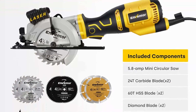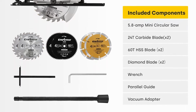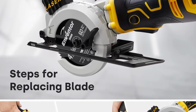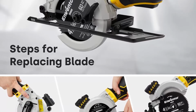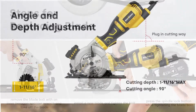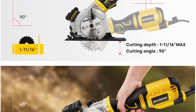705W, 5.8 amp powerful motor provides 3,500 RPM no-load speed for cutting wood, metal, tile, aluminum, plastics, and PVC with ease. 6 blades: 2 X24T TCT 115 mm for wood cuts, 2 X60T HSS 115 mm for wood and soft metal cuts, and 2 diamond grit blades 115 mm for tile cuts, extending the applications of the compact circular saw.